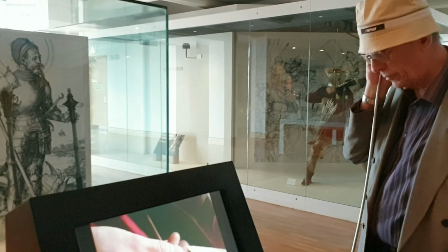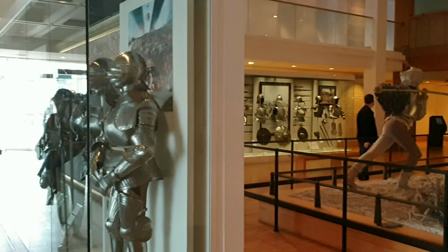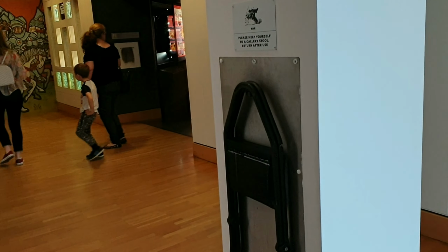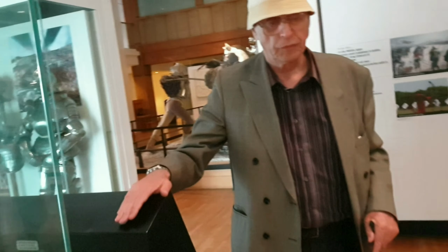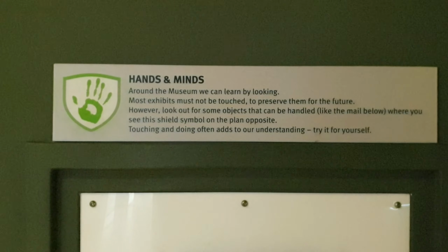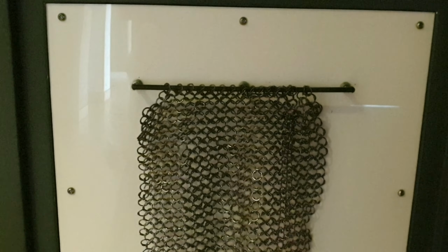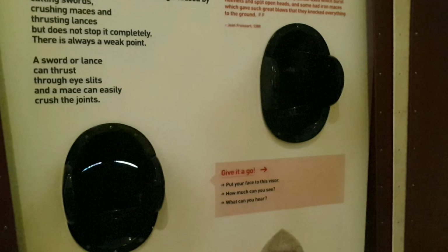This museum has different lessons on screens for people, and it's full of screens and full of interesting history lessons all over the place, especially on the third floor. We also have chairs, so if you want, you take a chair and use it to listen. You can fit your head there to see how you feel with armour around your head.